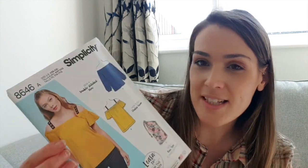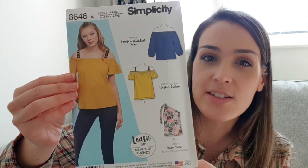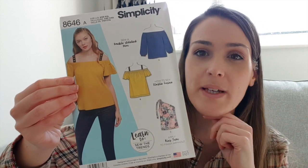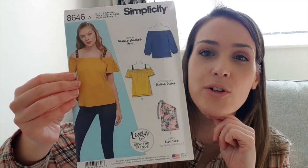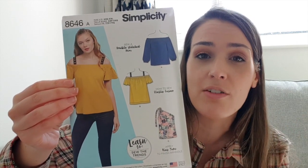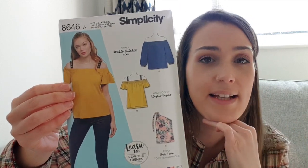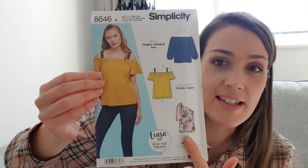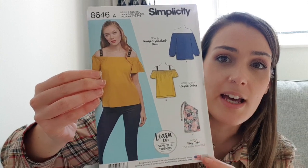So this one is a Simplicity K646. This one seems to be quite an easy pattern to include, so I think that's really good, like difficulty level. It's sort of like a beginner level, so I do feel like that's a really good one to include because it might encourage new people to pick up the magazine and start sewing. But yeah, I quite like this one down here. That's definitely something that I would wear. So that's one of the ones that comes free.